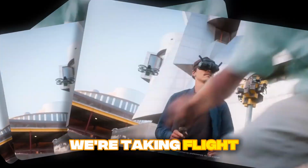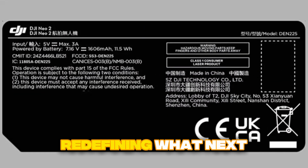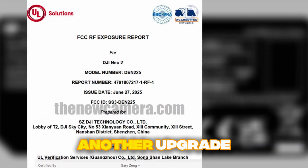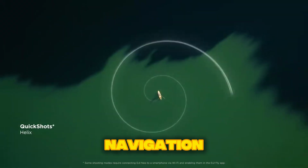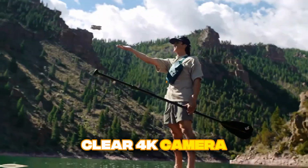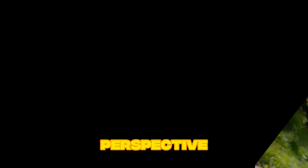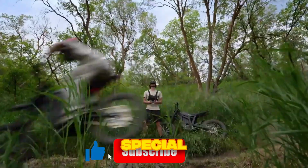Today we're taking flight, literally, with the brand new DJI Neo 2, a drone that's redefining what next-gen aerial tech can really do. This isn't just another upgrade, it's a full-blown evolution in drone technology. With enhanced AI navigation, an improved high-capacity battery, and a crystal-clear 4K camera, the Neo 2 is built for creators, explorers, and anyone who wants to capture the world from a whole new perspective. Let's dive into what makes this flying beast so special.